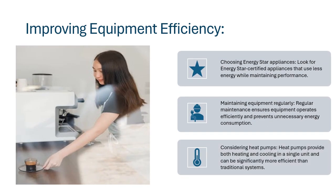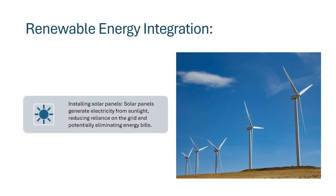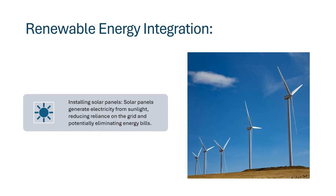Considering heat pumps. Heat pumps provide both heating and cooling in a single unit and can be significantly more efficient than traditional systems. Renewable energy integration. Installing solar panels. Solar panels generate electricity from sunlight, reducing reliance on the grid and potentially eliminating energy bills.